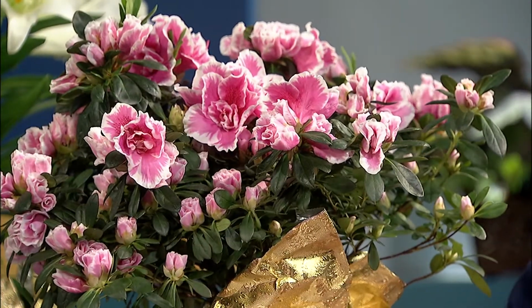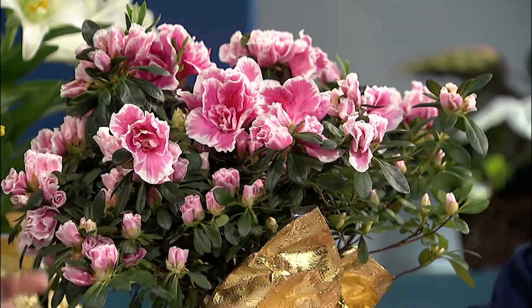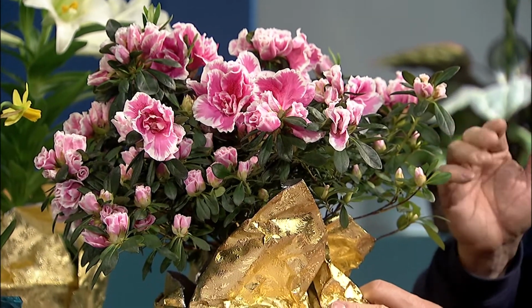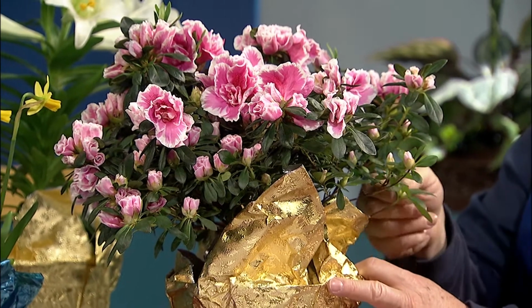Now these two are not hardy. These are inside plants only. Now, if you live down where I grew up in Alabama, this would be hardy. That's just what I miss this time of year. But this is azalea, an evergreen type. Again, not hardy. There are some azaleas, more like rhododendrons, that are hardy, but they're not the evergreen type really up here. But reds and whites and pinks and bicolors like this.